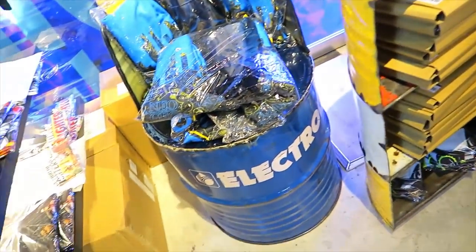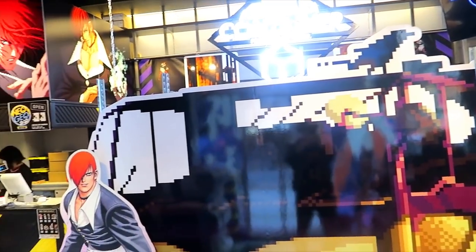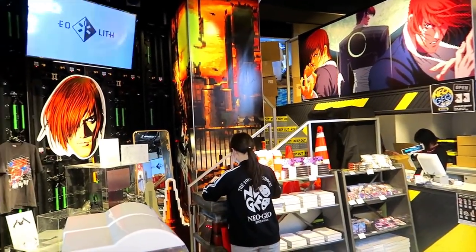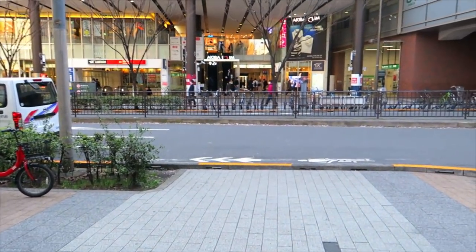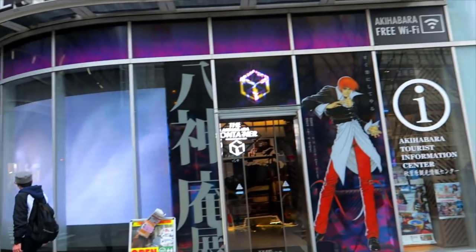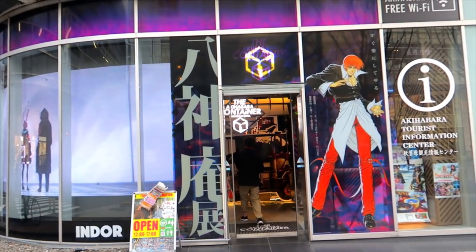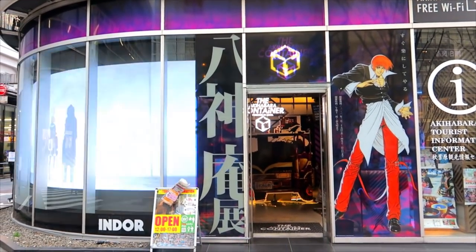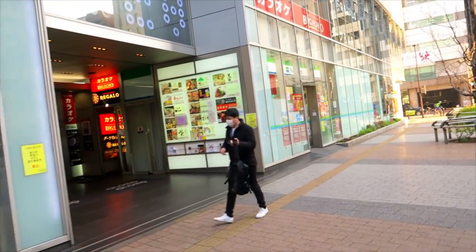Anyway, that is going to do it for the Iori Yagami Neo Geo pop-up shop here in Akihabara. Very cool stuff. So let's wrap this up and take it back outside. Okay, so that is the Iori Yagami pop-up shop here at the Akihabara Container right now. Again, open until I believe April 12th. So if you're going to be in the area, stop by and check it out. Pretty cool stuff inside, especially if you're a King of Fighters fan. So don't pass on that if you have the chance.